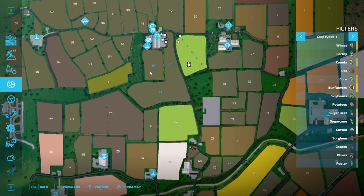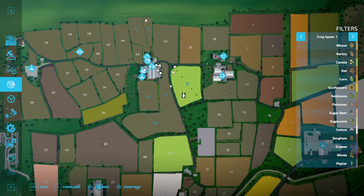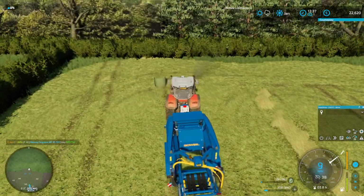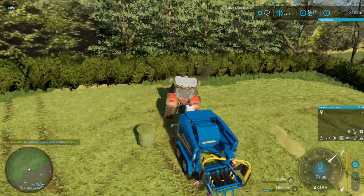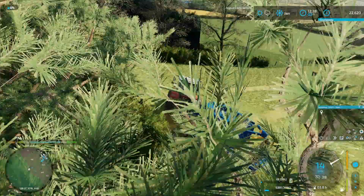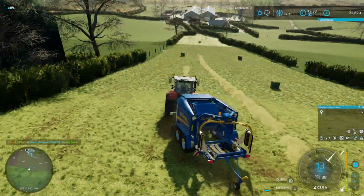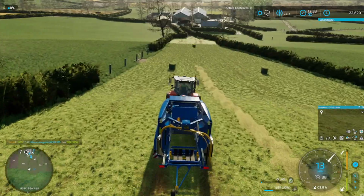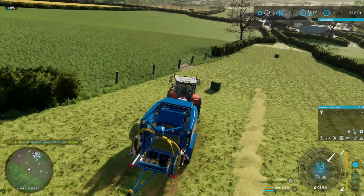I think I've only got the one arable field. Let me just check. Yeah, I have. 36 is our only arable field at the moment. So we'll sell that canola. I think it's canola I was harvesting. Yeah, it is canola. And then we might get enough money to buy this baler then. And the baler will be ours.